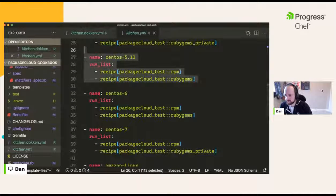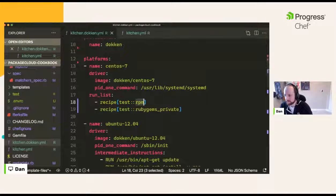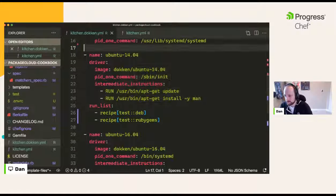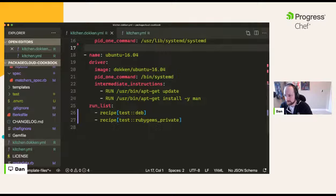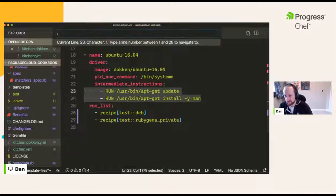Oh, get rid of that. So let's just play with it a second. So don't need that, don't need that. CentOS 7. So RPM and Rubygems private for 7. RPM and Rubygems private, so we don't need that. Don't need Ubuntu 12 or 14. Shouldn't really need to do this. And if we do need to do it, I'll probably do it as part of the cookbook to make sure man is on the machine.